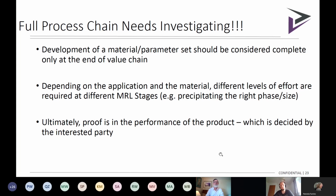And ultimately, the proof is in the performance of the product, which is decided by the interested party. Just trying to echo Motaz's statement there: essentially, even if there are some cracks, who cares if the customer is quite happy and the part is performing to what you need it to perform to.